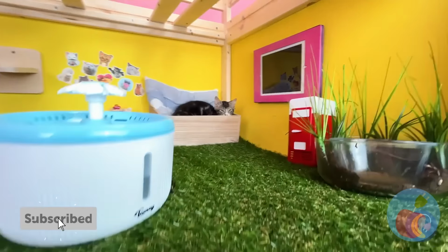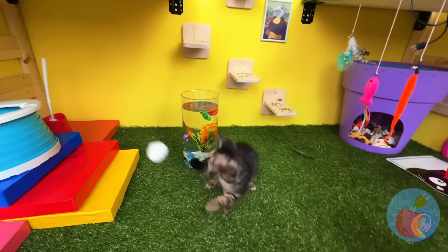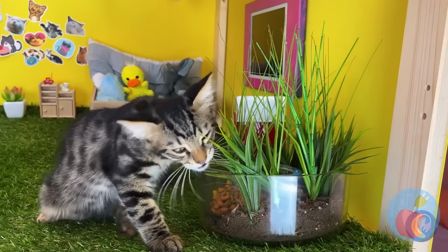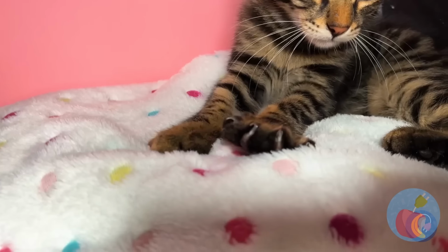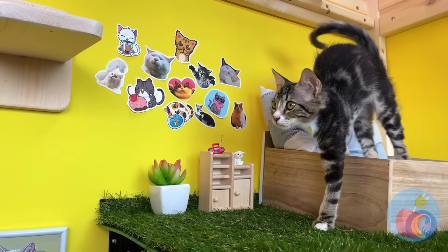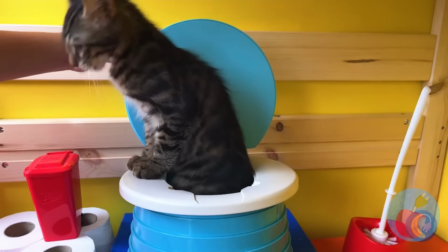Great place for a nap. You gotta rest up for a big day of sleeping. Still, look at all the fun stuff to do. Eat grass. Use stuffed animals as a floor. Or just relax. Looks like someone's ready to play too. Or maybe just stretch. You gotta love all the accommodations.